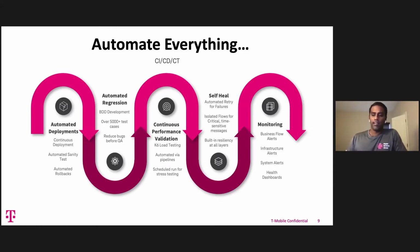So at T-Mobile, what we did is we built resiliency in all layers. Our infrastructure layer has built-in resiliencies, and our systems are built with enough resiliency where any triggers or any tripping on those flows basically triggers an automated retry in our flow here. So anytime something breaks down, it basically triggers a retry, and so on and so on. So it keeps retrying until it is successful.